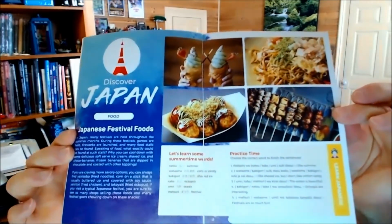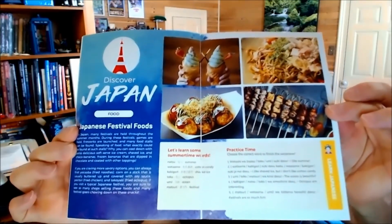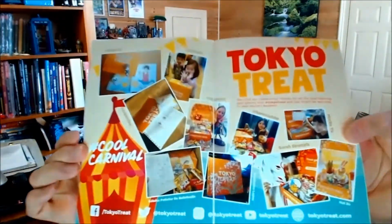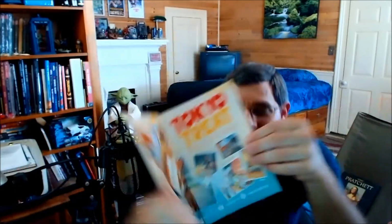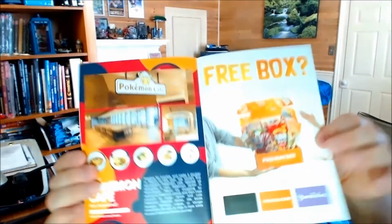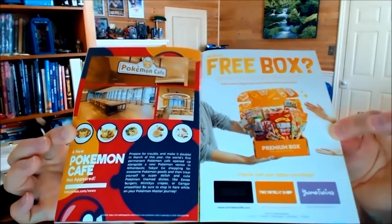Here's the Discover Japan. And here's some of the pictures people have sent in. And the last two pages. Great, a Pokemon Cafe. I'll be sure to go there. Not.